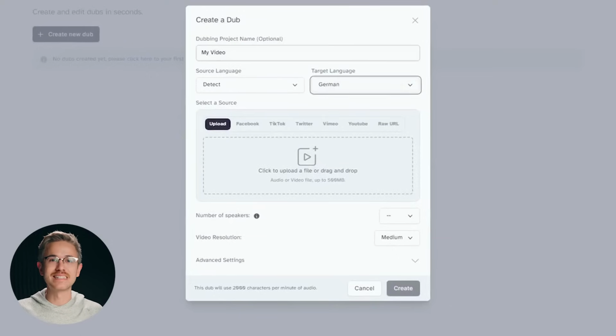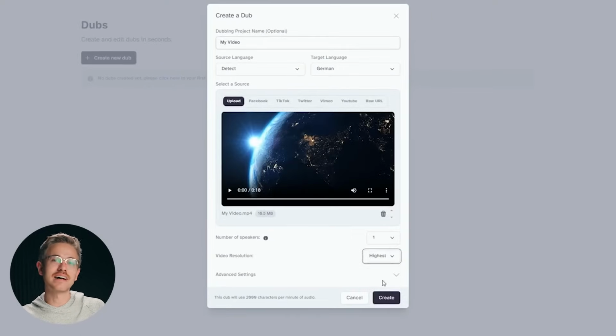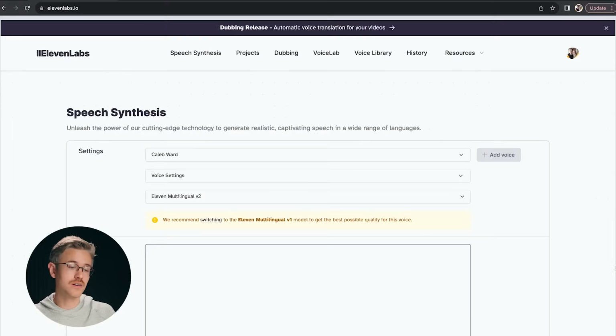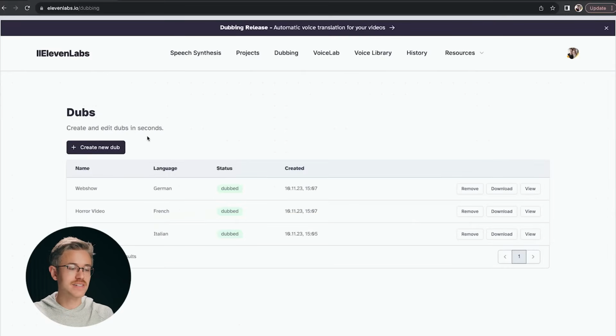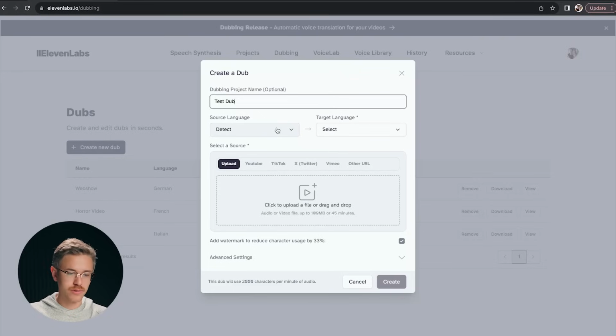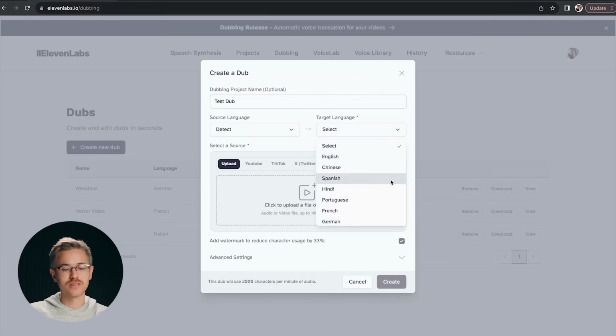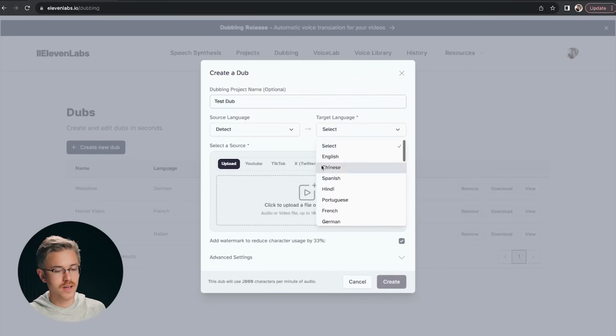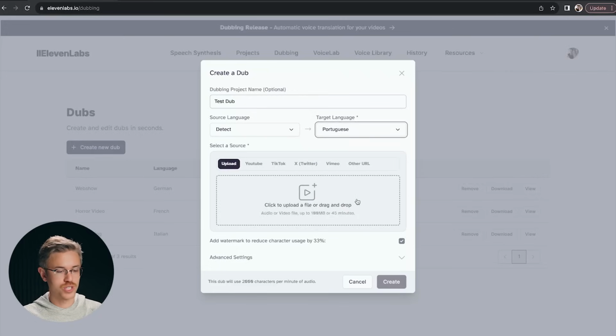Elevenlabs also released a brand new dubbing tool that essentially allows you to upload a video and get it dubbed in a foreign language. Now the tool is super easy to use. All you have to do is go to the dubbing section of their website and click on create a new dub. We can title this test dub and you can let it detect your language, which is totally fine. You can also change the target language. They have a ton of different options to pick from here. I'll go ahead and select Portuguese.